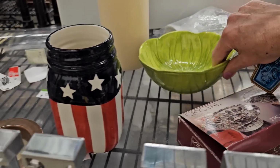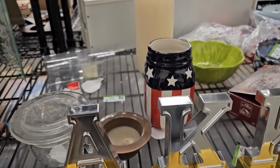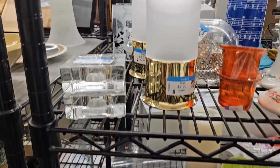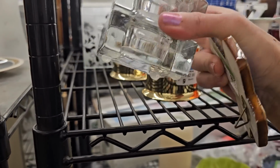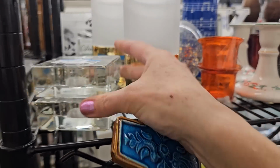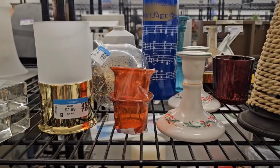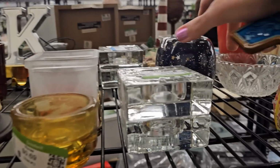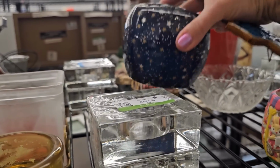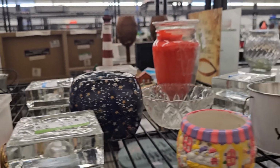Thought that was an Italian cabbage bowl for a minute. Just a modern copy. Some candle holders, not ever such good quality. I think those are glass, not crystal. They don't have that crystal shine to them. There's a toothbrush holder.